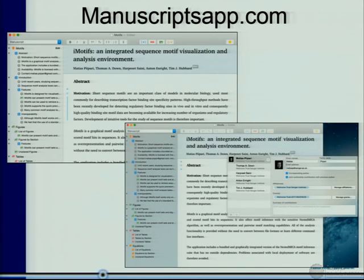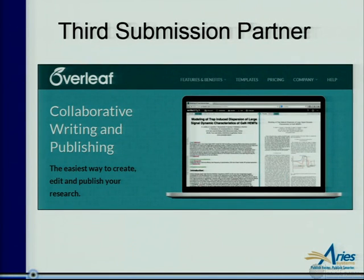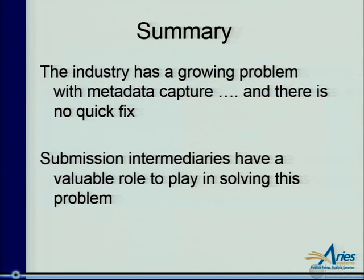And as you can see here, the author profiles are already in there, the data is already in there and structured, and there are inline instructions as the author is writing the manuscript to help them prepare that manuscript. And I'm pleased to announce that we have just signed an agreement with Overleaf to be our third partner in this area, so that people who are using Overleaf to prepare manuscripts will be able to push a button and transfer those directly to Editorial Manager journals.